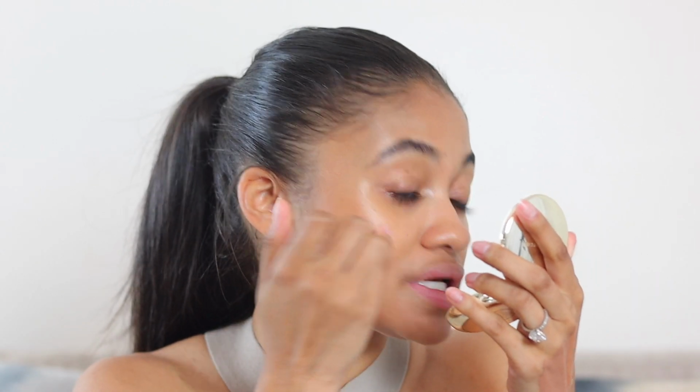So this is very much a more light coverage product. I don't really find it to be very buildable, but I like light coverage. But if you are looking for something that is more buildable, I don't really think this is it. You can kind of bring it to light plus, but I do feel like it's very, very natural, very, very skin-like. If I go to a magnifying mirror, I have one right in front of me here, and I get close, it literally looks like I'm wearing nothing, which is wild.